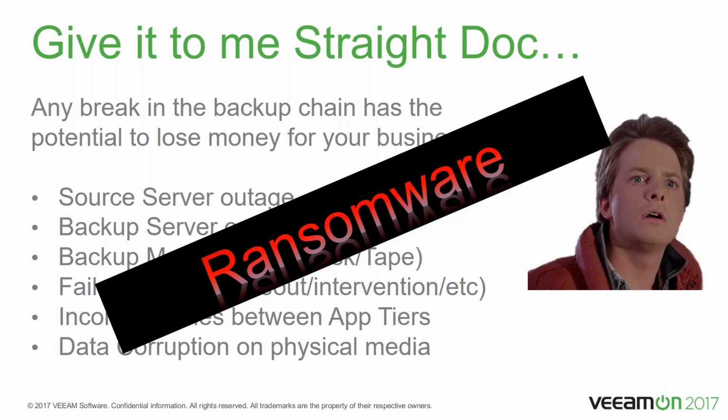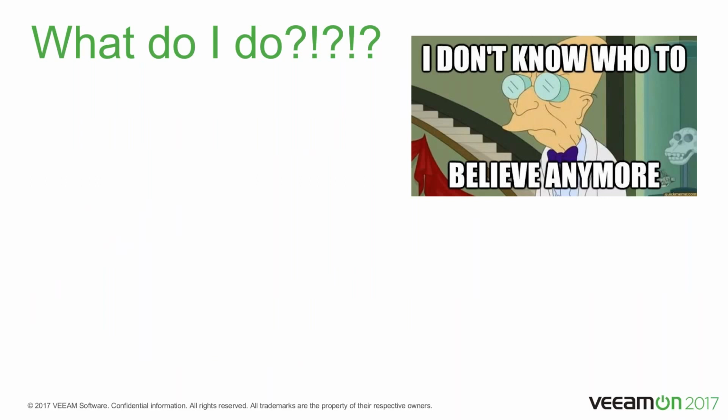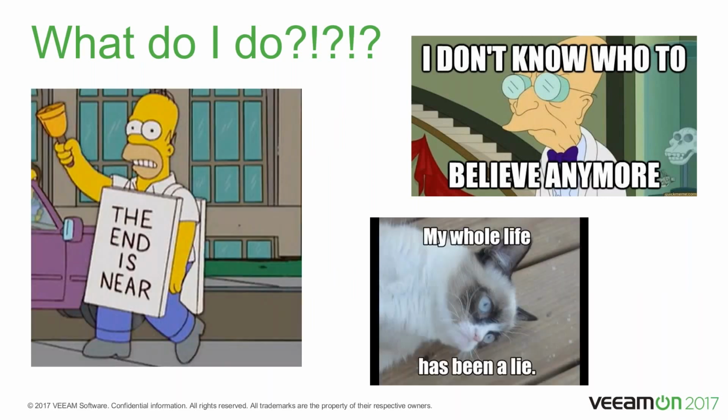a necessity, especially if you're in something like healthcare or something like that, where it really is a life and death thing. We need to be aware that it's out there, it's pretty rampant, and have a plan for it. What do I do? Well, you can stop believing in things. You can decry it's the end of the world. You can just kind of give up and lay down and just call it a day. But there are better options, and Mike, let's talk about those.